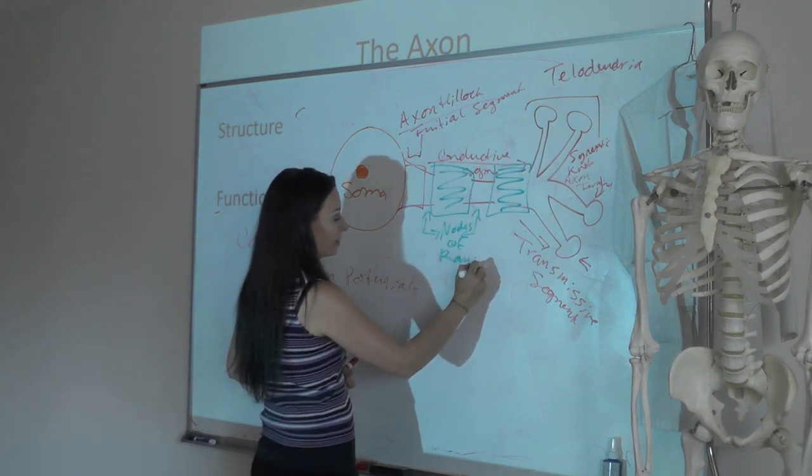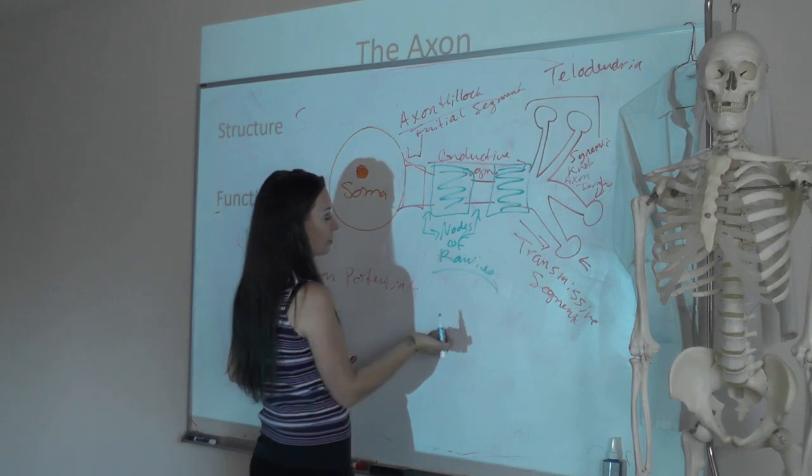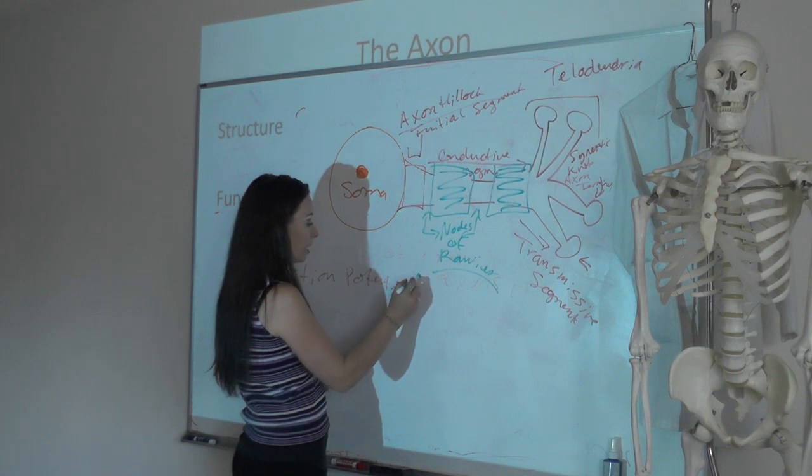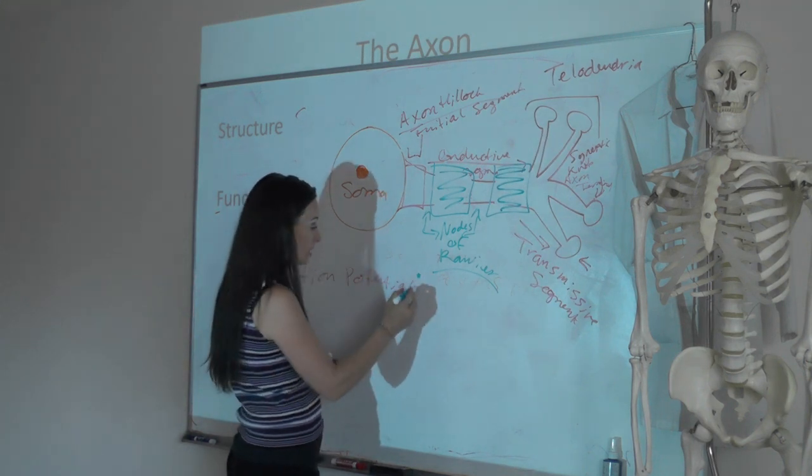So they're trying to get rid of all the dead scientist names. Ranvier is the dead scientist name, so I should get on board. I'm stuck in the past and the future, it sucks.